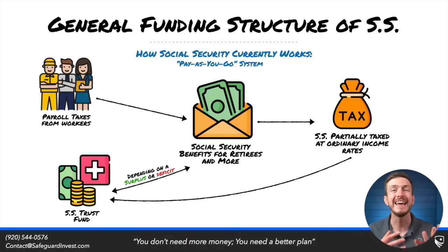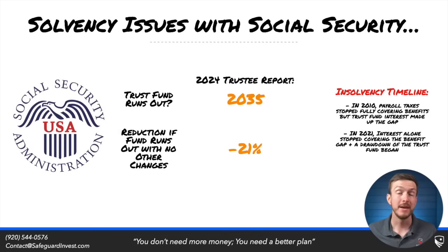However, for more than a decade, payroll taxes have no longer been enough, which has caused Social Security to dip into the trust fund to make up for the difference. Based on the trust fund's size and inability to keep up with growing liabilities, right now Social Security is facing some solvency issues that I think we're all aware of. Depending on how you project use of Social Security trust funds, right now the trust fund is set to run out in the 2035 time range.